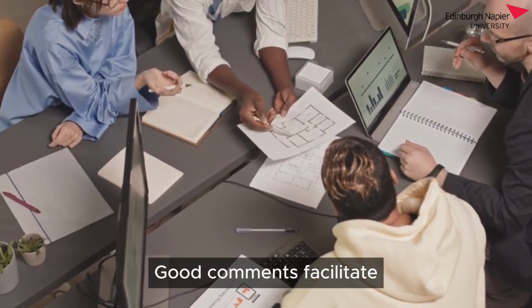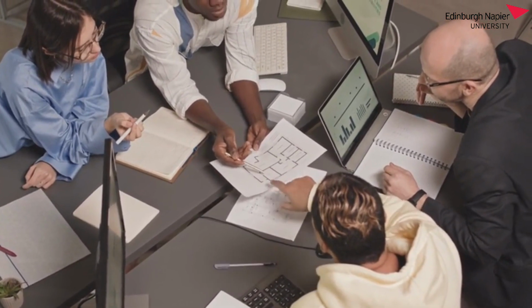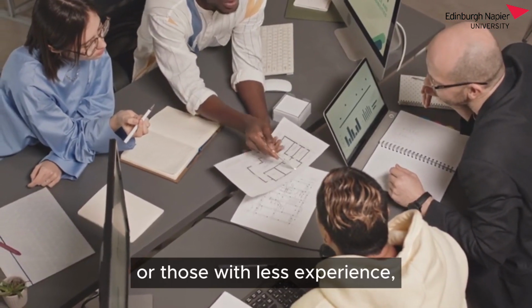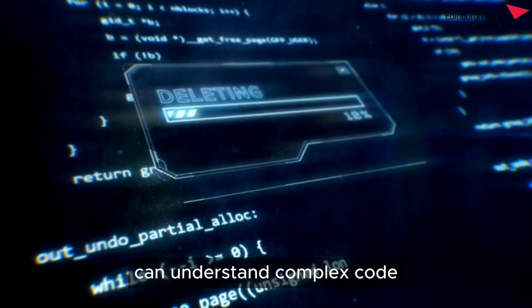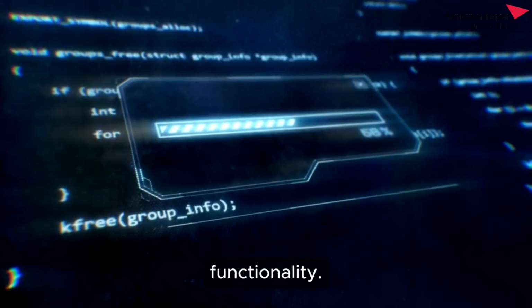Good comments facilitate effective communication between team members and stakeholders. They ensure that non-technical team members, or those with less experience, can understand complex code logic and participate meaningfully in discussions about software design and functionality.